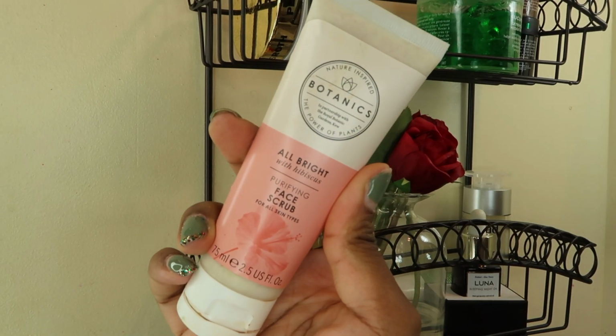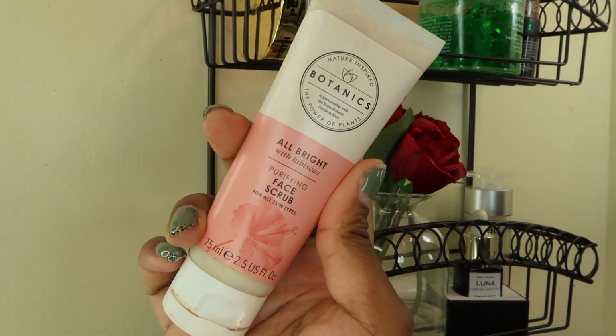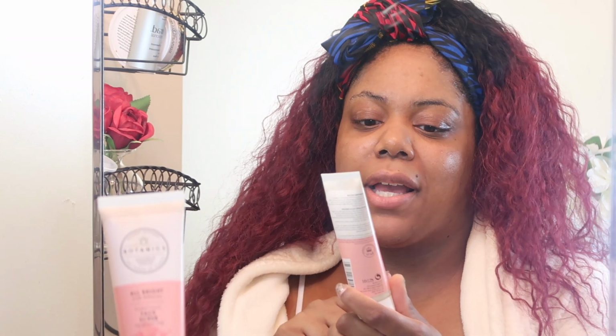So I'm going to be using this All Bright with hibiscus, a purifying scrub by the brand Botanics. Botanics is a drugstore brand, and I've been using it for just about a year now. It's actually a UK-based brand, and their products are all natural. So it's supposed to have better ingredients in them for your face because it's different regulations in the UK. Be careful because these products definitely expire quicker than your normal products because they are plant-based. So if you're going to pick these up, make sure you check the expiration date and use them within the time that they say you should use them.